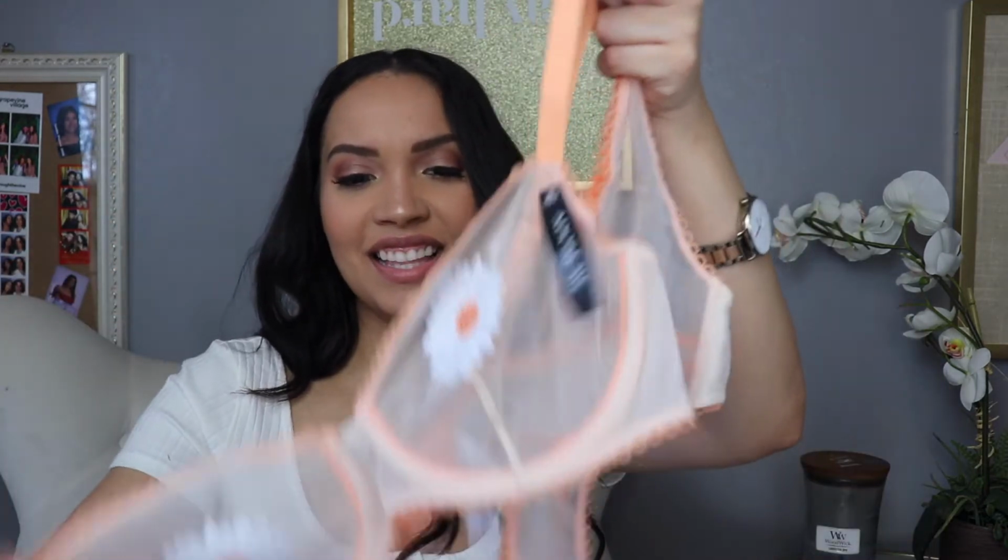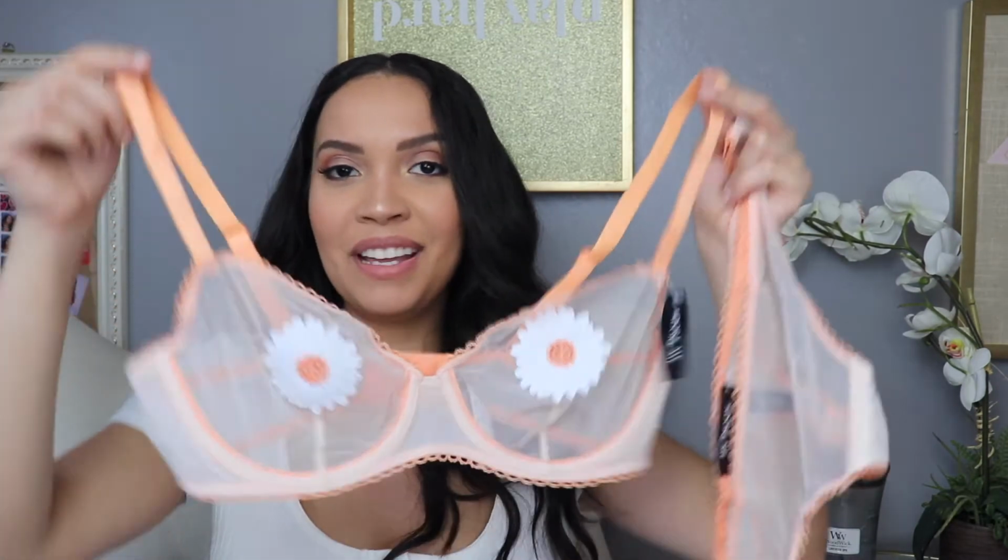Tell me this is not the cutest thing ever. As soon as I saw this, I was like, I need this set. I am going to be walking around with my flowers and being very happy, very summertime. The material on this is actually very comfy, even though it's that see-through material. And I love the detail.